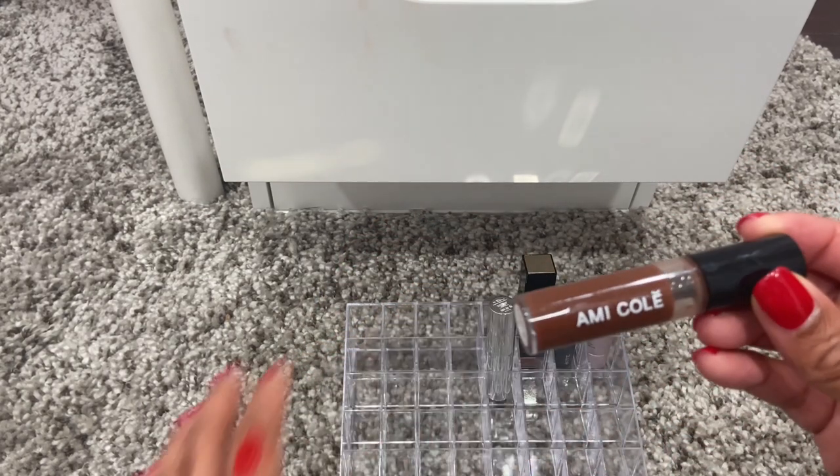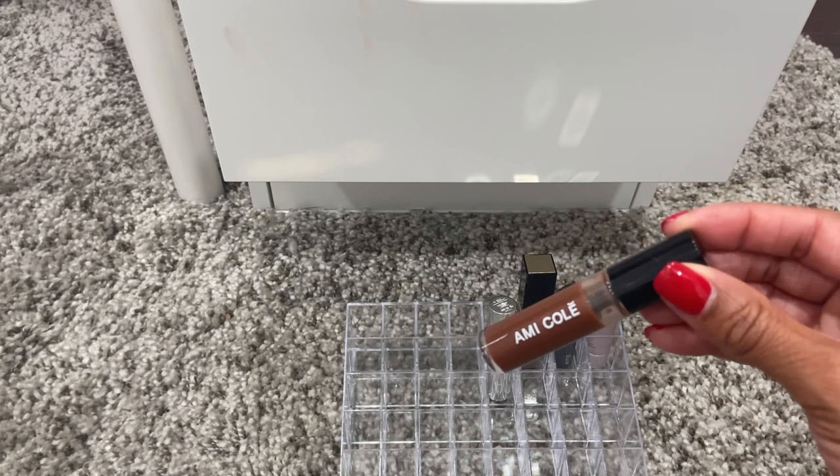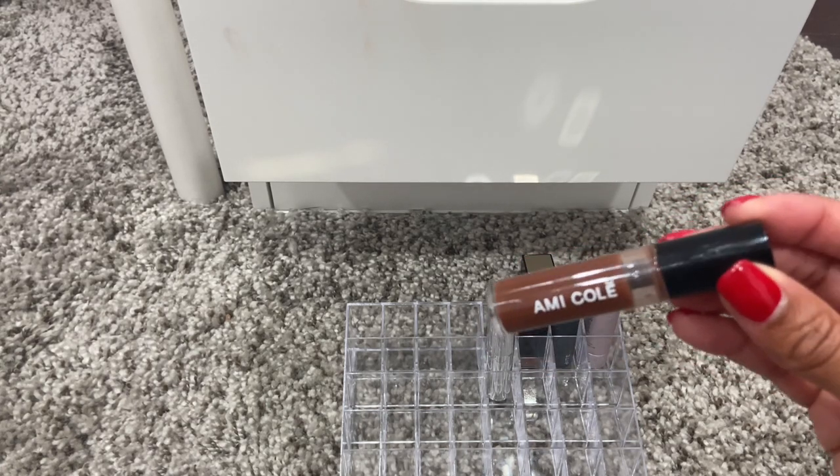Here's a lip gloss. This is from Amicole. And this is just a regular lip gloss, nothing to write home about. So I am going to declutter this one.